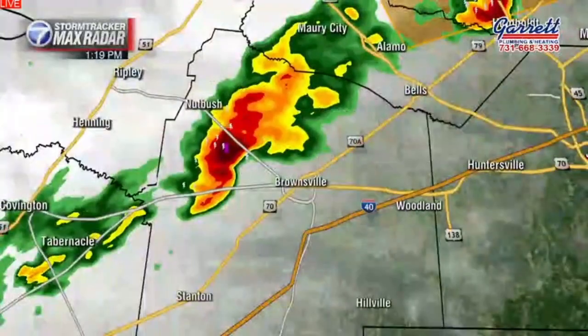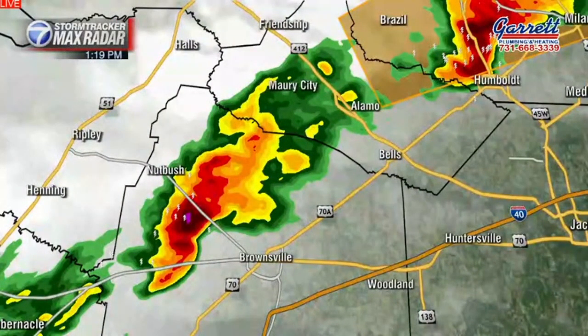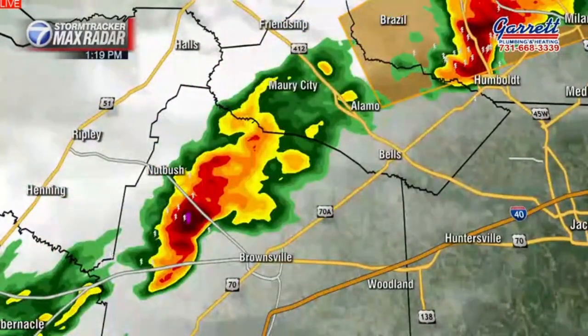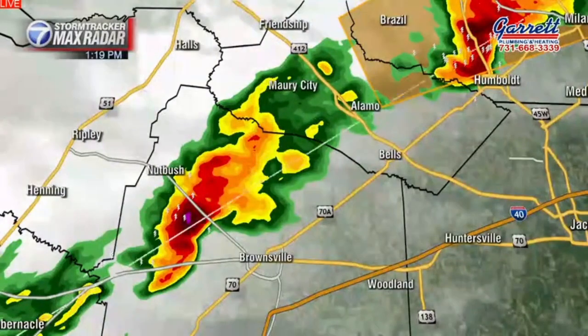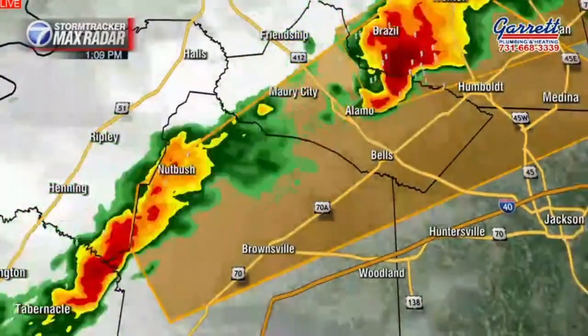Okay, we got this new storm that we're watching near Brownsville. We're going to start to focus a little bit on that one. The storm moving through Gibson County right now does not look overly impressive on the radar as far as a tornado threat.